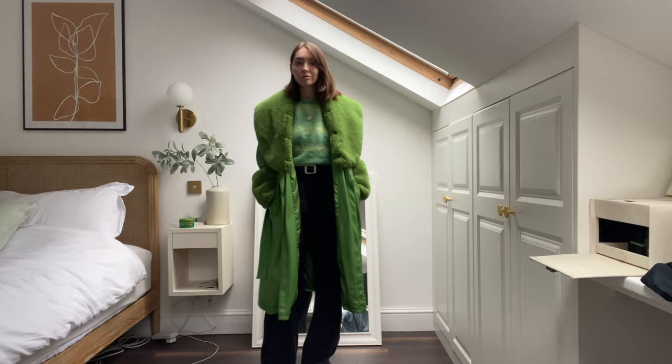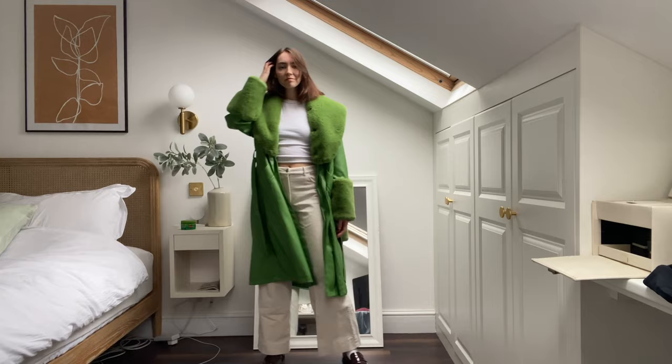Such a diva moment with the all white. I'm absolutely in love with this. I can tell you now, this is definitely going in the suitcase. So much of a surprise. I think it's so cool.